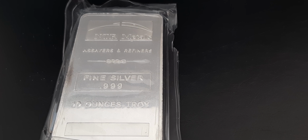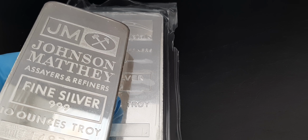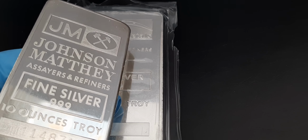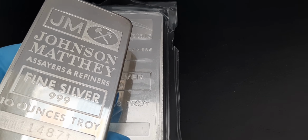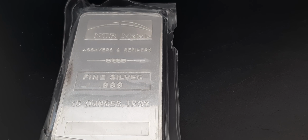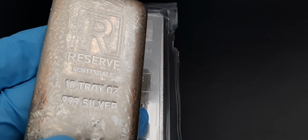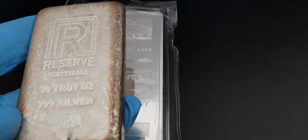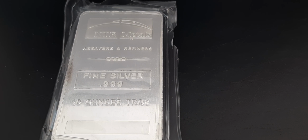Other generics that I purchased, this Johnson Matthey, for the price that I would have purchased a Sunshine bar, right? I got these for 16 or $17 a piece with I think a $2 premium. Another example is this one here. I was able to buy this one for the same price that I would have been able to get generic Buffalo's, 10 1-ounces, or one of these NTRs.